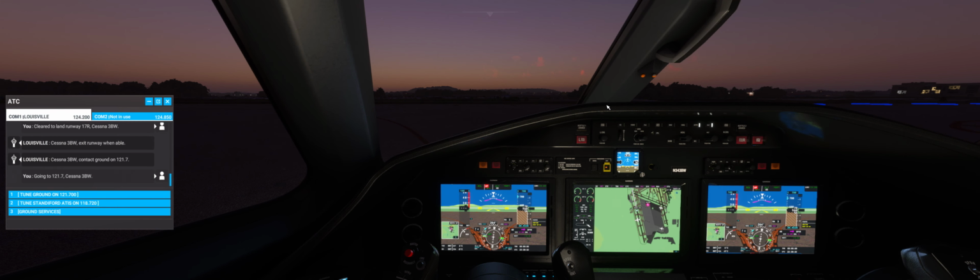Well, welcome to Louisville, Kentucky. Okay, we'll stop our timer. 39 minutes since we started our takeoff roll out of Fort Wayne, Indiana. Let's go ahead and clean up the airplane. Taxi lights on, pulse lights off. Get the lights up in the cockpit just a little bit. And we'll contact ground.